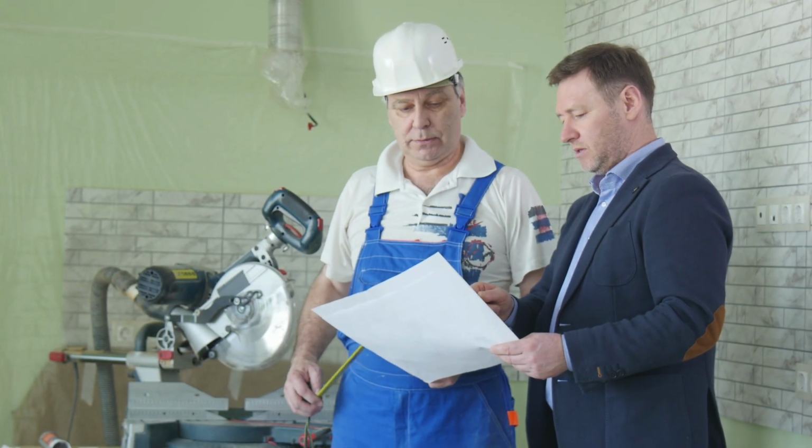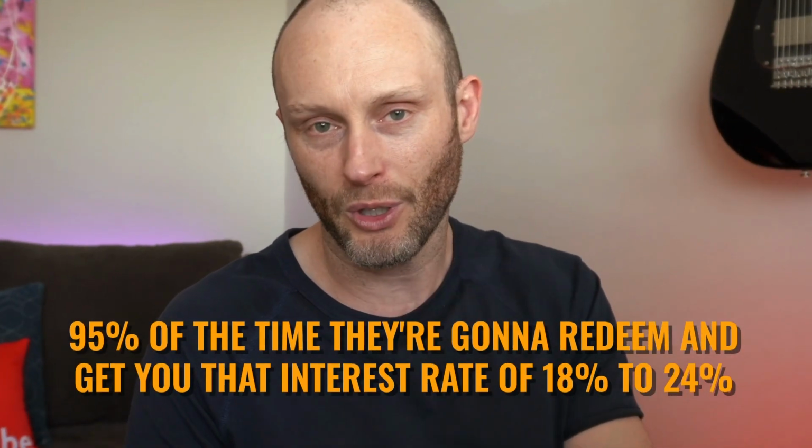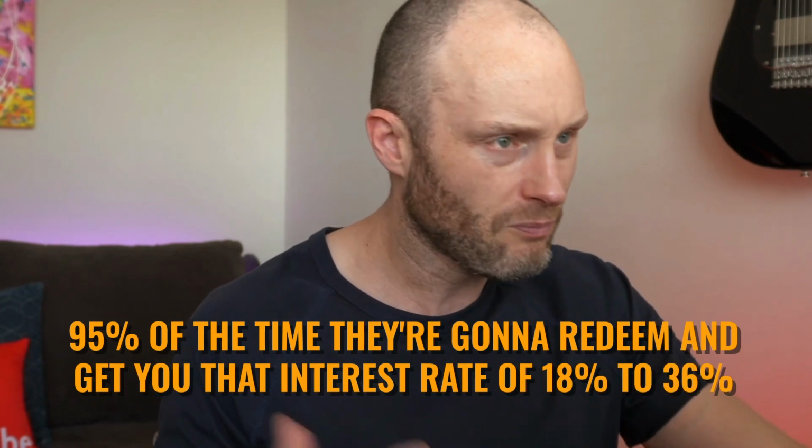All right, step 7 with your tax lien is assess the condition of the property or the building that you're looking at. Now, with tax liens, remember, 95% of the time they're going to redeem and get you that interest rate of 18 to 24%, sometimes as much as 36%. But the key thing to keep in mind is, what do I do with the property if I end up with it, right? So what I love about the liens is, worst case scenario, the land is generally worth a lot more than the total you've ever paid for that tax lien, all right?